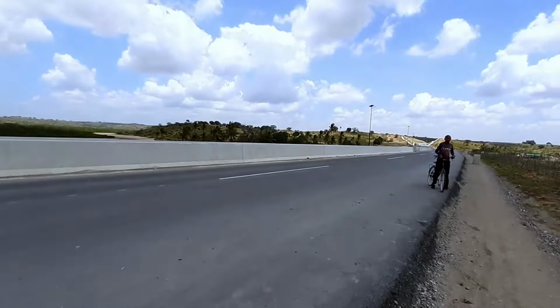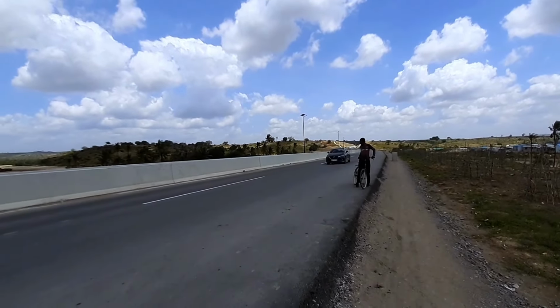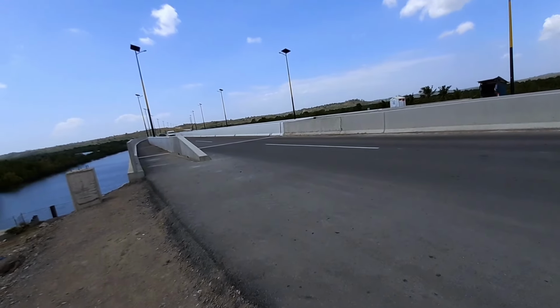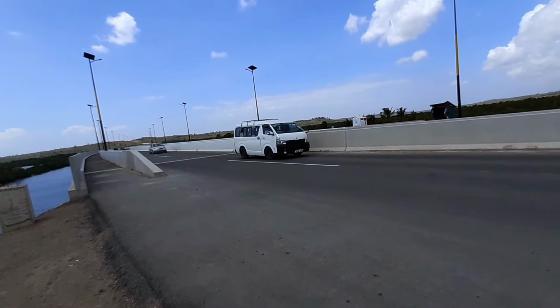Mteza, but this is still the phase two. So yeah, you see people are using the road from Diani going to SGR, going to the airport. See, people are using the road right now.